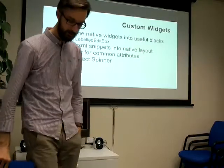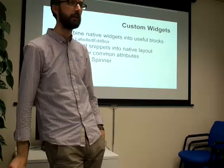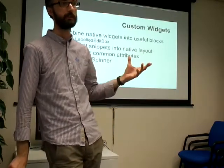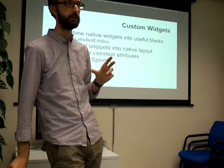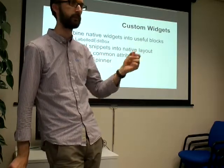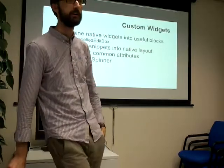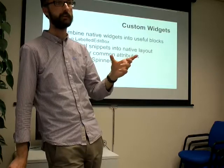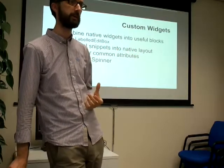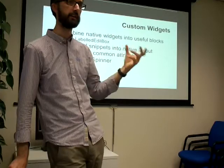Now, Android provides a pretty decent set of standard components. So, text boxes, drop downs, or spinners, as it calls them. Your application can make use of those, and that's great. But for our use case, we were using a lot of things together in combination all the time, so instead of just having a text box, the text box is always going to have a label associated with it. So we created a number of custom widgets, for example, a labeled edit box, which combines a number of the Android native components into one new one, and you can then use those exactly as you would any other component in your application. So rather than having your application always dealing with the low-level bits, you can build those up into useful bits of functionality and then apply those.